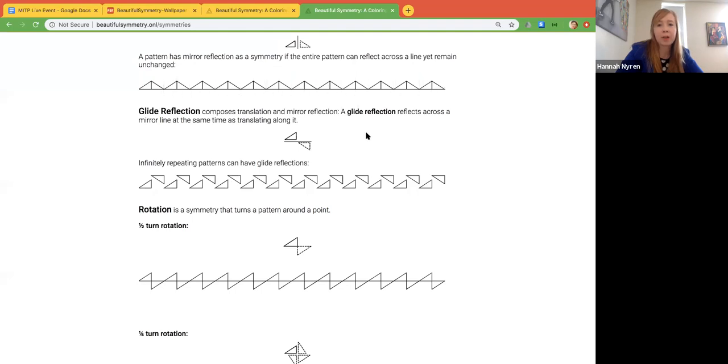Yes, we have a couple more questions that were asked during this portion. One is, give us some symmetries in nature, please. So they're wondering, where can we see symmetries in nature? Sure. So imagine a butterfly, right? It has two wings and the wings might be mirror images of each other. One wing might be the mirror image of another wing. So that's where we might see a mirror symmetry in nature.